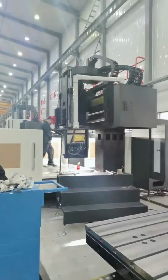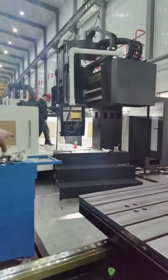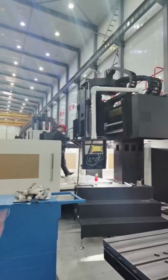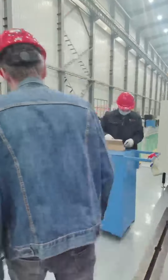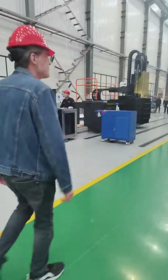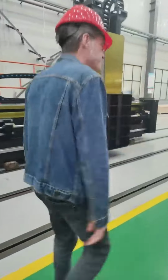These guys here, they are finalizing the assembly. You see vertical bollards, just like here, and the work table and bed, and then the cross beam and the spindle beam and the spindle beam carriage. So that's the main structure of the gantry machining center, like it's called. So let's have a little more look. Now you see a little more clearly.